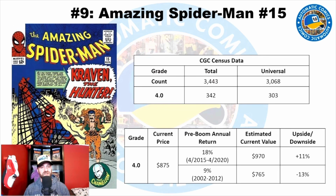And this book, to me, just from what I've seen, just anecdotally, it does seem like this one has overcorrected. And this would back that up, showing that we have the potential that it's actually undervalued right now. So definitely a book that's pretty appealing to me right now.